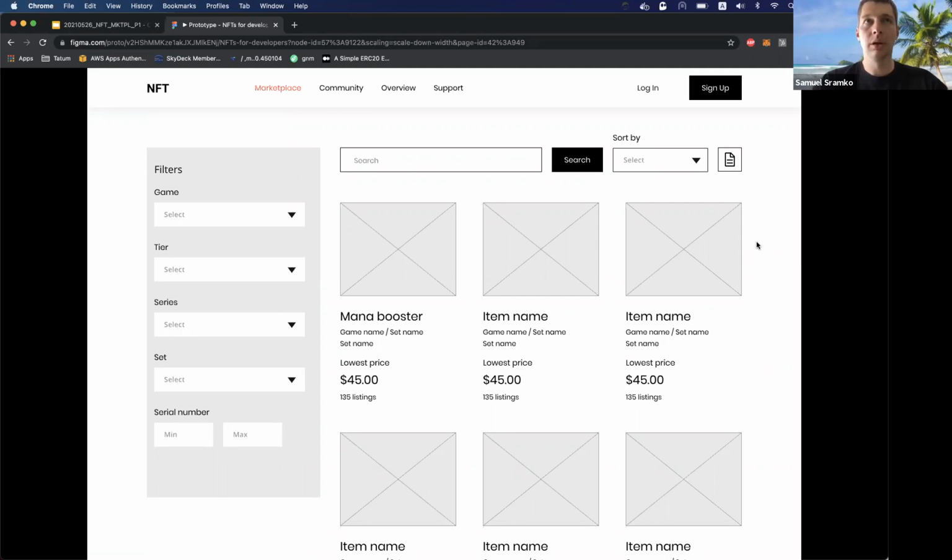And the NFTs are a type of smart contract, and today we will leverage the ERC-721 type. We will show you how to build this type of smart contract, this type of NFT, and how you can mint and transfer those tokens.